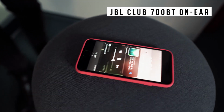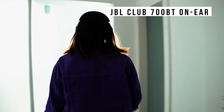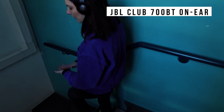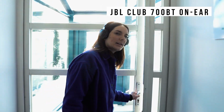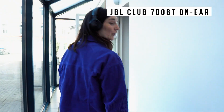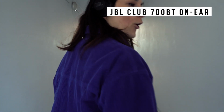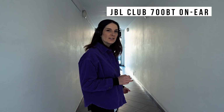Same office, same space, but different headphones with the JBL. Let's go. Still going strong. That 5.0 Bluetooth. Let's see. Still a good sound. The test. Oh, here, just that little bit further. The Jabras made it.